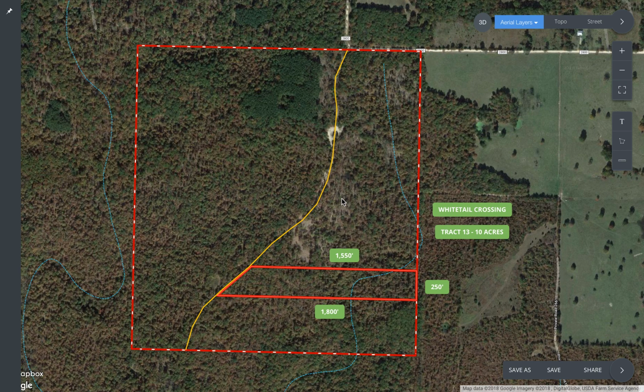All right, here's an intro video for a 10-acre tract. Super nice property, heavily wooded. This is tract 13 at Whitetail Crossing. You can see Whitetail Crossing, it's outlined with the red and white dotted lines here.